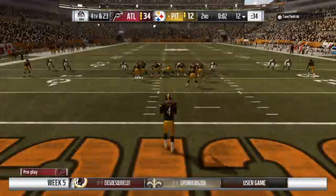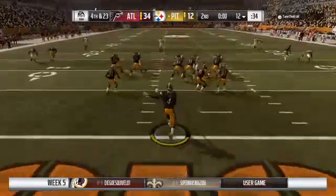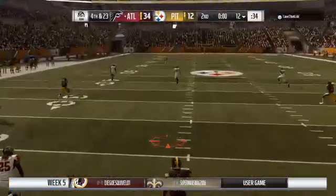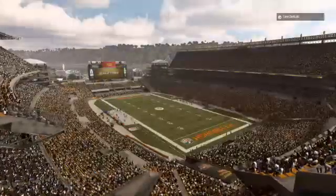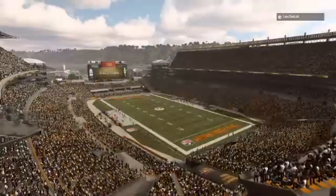Here's Jordan Berry now. As the drive goes backwards, so he's on to punt it away. He gets this one away, and boy, it's another boomer. So we have reached halftime now with the visiting Falcons out on top.